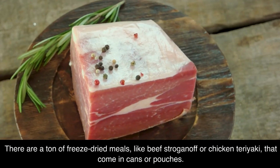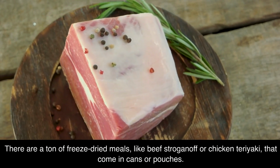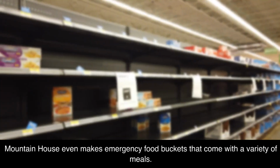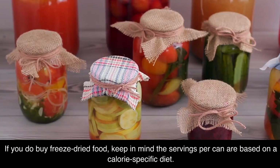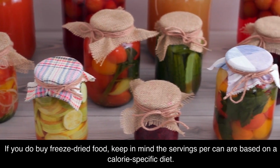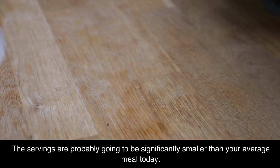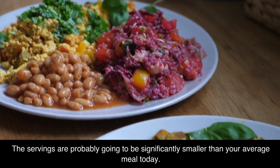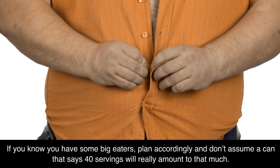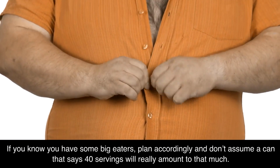There are a ton of freeze-dried meals, like beef stroganoff or chicken teriyaki, that come in cans or pouches. Mountain House even makes emergency food buckets that come with a variety of meals. If you do buy freeze-dried food, keep in mind the servings per can are based on a calorie-specific diet. The servings are probably going to be significantly smaller than your average meal today. If you know you have some big eaters, plan accordingly and don't assume a can that says 40 servings will really amount to that much.